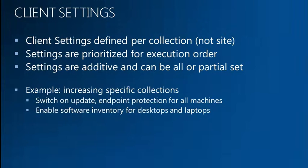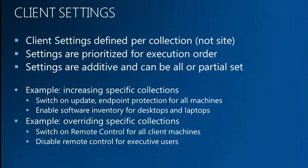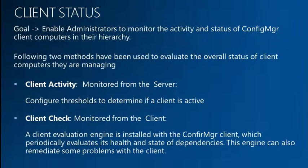Here's an example of increasing for specific collections. I've got a collection for all machines. I switched on update, endpoint protection, get me secure. And for another, just for my desktops and laptops, I might want to do software inventory because I want to know what's on them. Another classic example is overriding for specific collections. I might want to switch on remote control for all my client machines, but disable it for those executive users for their machines specifically.